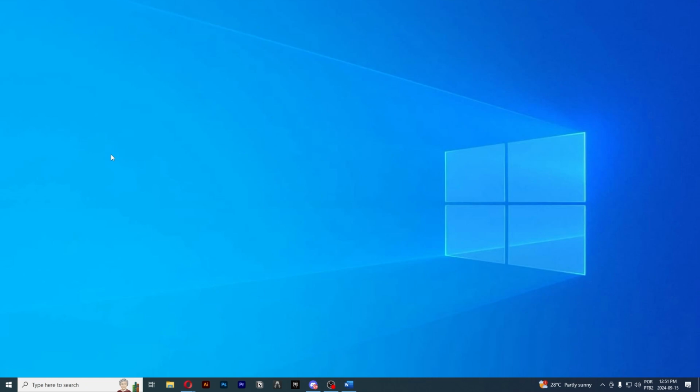Windows allows you to create virtual desktops, and it's amazing for separating work and leisure spaces. For example, press Windows plus Control plus D to create a new desktop. To switch between them, use Windows plus Ctrl plus left or right arrow. That way you can have different desktops for different tasks and organize your Windows so much better.